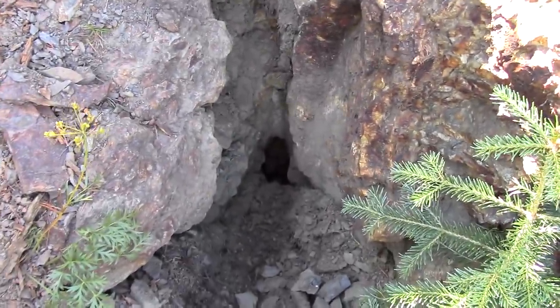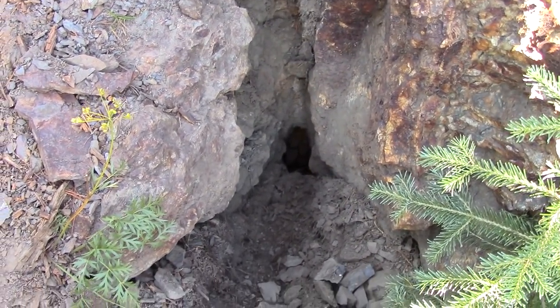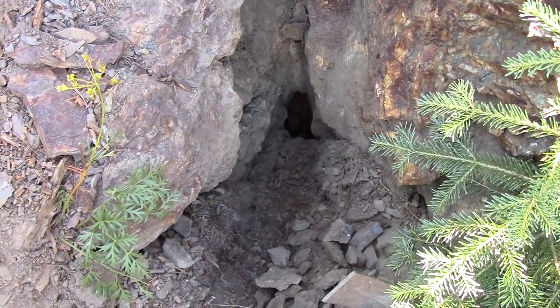And it probably only goes back a little ways. It's right on the crest of a ridge, so it can't go very far, but I thought that was kind of interesting. So I'm going to dig around here a little bit more, and I spent 10-15 minutes poking around here. Didn't find a whole lot.